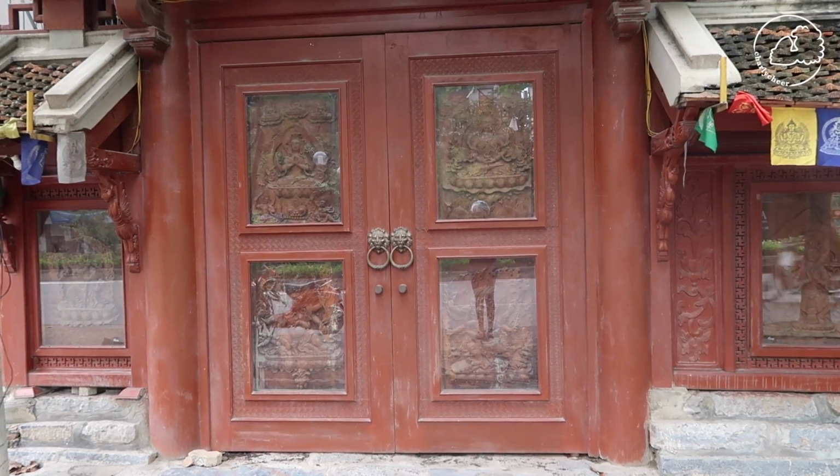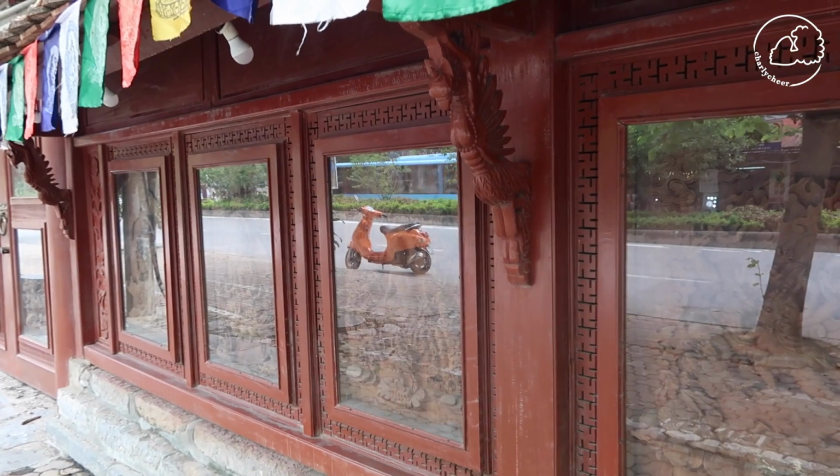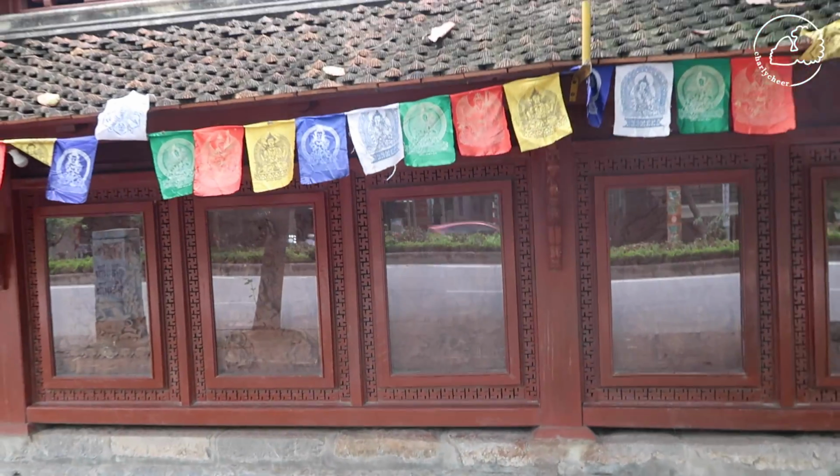I was driving and I saw this really cool thing and I thought I'd stop and show you guys. It looks like some type of temple, but it looks a little bit different than I'm used to seeing. There's my motorbike. There's a big glare on the glass, but pretty much there's just tons of carved, kind of like Buddhas.